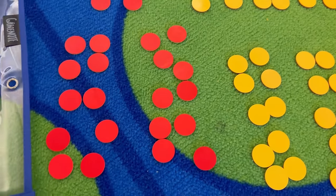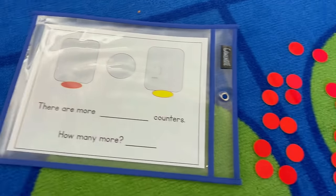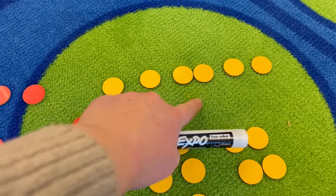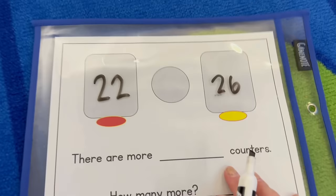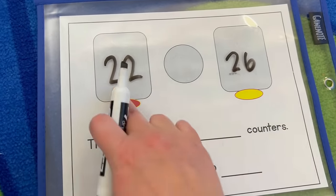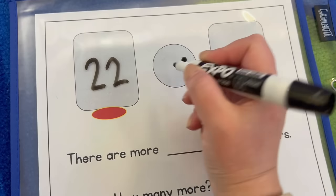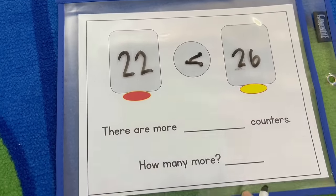The person doing the reds would count theirs up, 10, 20, 21, 22, and write 22 here. Then the yellows would do the same thing: 10, 20, 21, 22, 23, 24, 25, 26, and write it here. Once they wrote down the two numbers, they had to compare them. We talked about how our tens are the same, 20, and then 22 and 26. 26 is bigger, so we do our two dots here, one dot here, and connect them. 22 is less than 26.